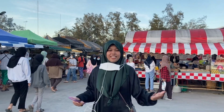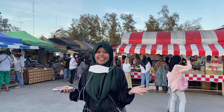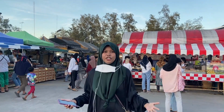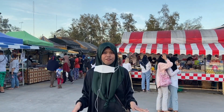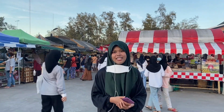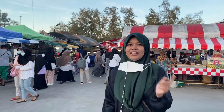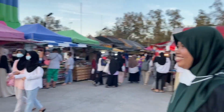So today I'm here at the market, Pattani, Thailand, to bring you Thai culture here. Here you can find many kinds of food, and this is near the Prince of Songkhla University, where many students find dinner. So let's see what I found here.